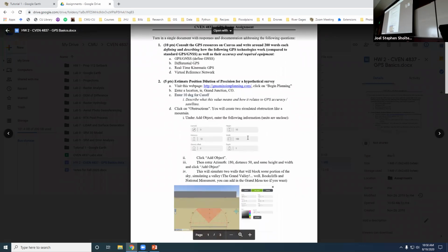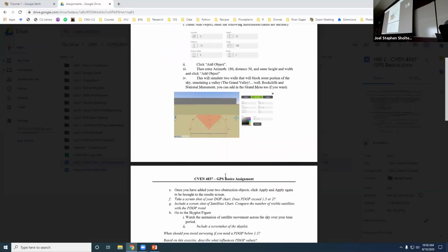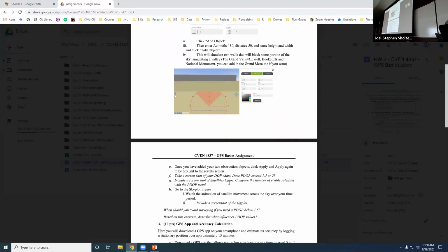Okay, and then you can add an obstruction. So you could simulate the Foot Cliffs or something like that. It's kind of wonky. It was a pain for me to do this. So give it a try. If you're not successful, don't bang your head too much about it.